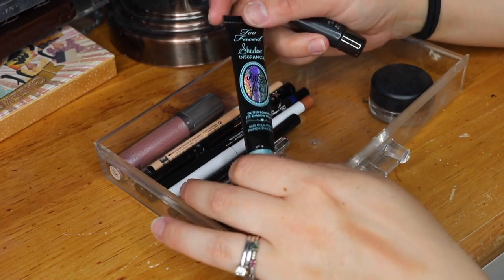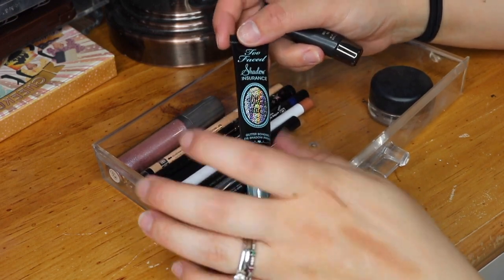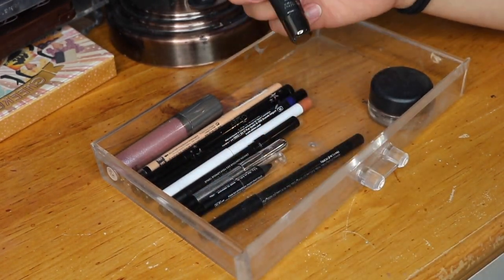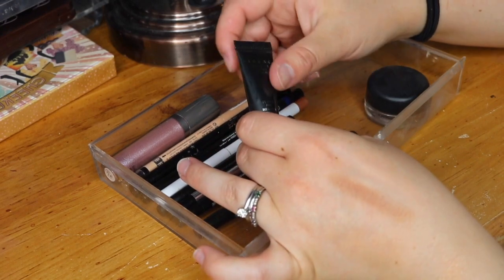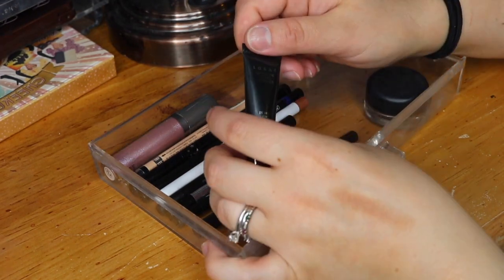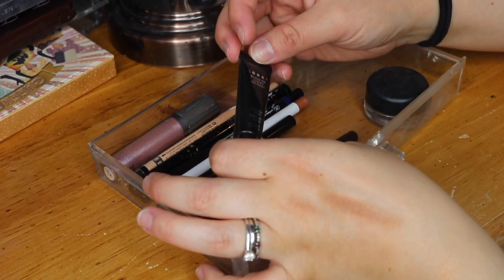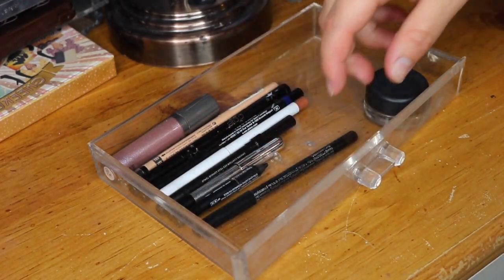I've used this a couple times. I do really like it, but I just never apply glitter anymore. And like I said, it is pretty old, so I think I'm going to get rid of that. And same with this Lorac Behind the Scenes Eye Primer. I just never ever use it. I'll show you guys in a second the only primer that I use anymore. So I think I'm just going to get rid of that one.